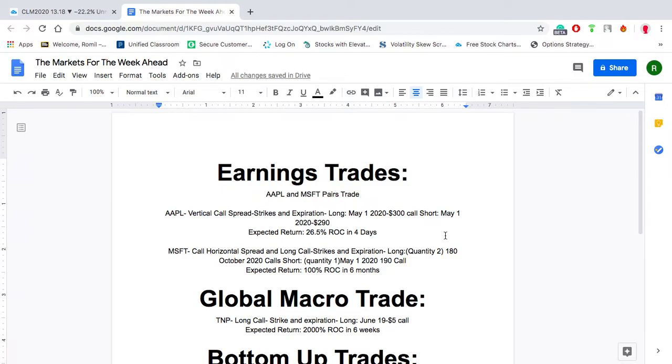On the other side, on Microsoft, call horizontal spread, long call, and short call. So here's what I want to do. This one's going to be a ratio. So the strikes and expiration, I want to be long 2 180 October 2020 calls, and I want to be short 1 May 1st, 2020 190 call. This way you're not limiting your upside potential and the underlying can go as high as possible and you don't lose a penny. And expect to return 100% in 6 months. I would only keep this trade going on for no more than probably 2 weeks.